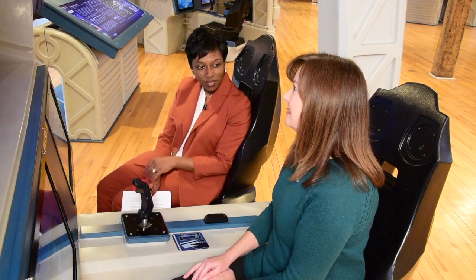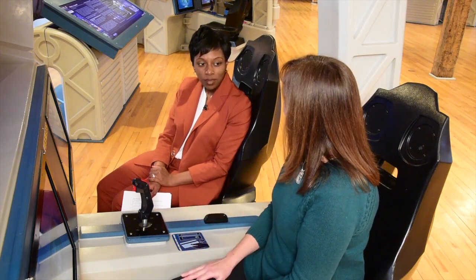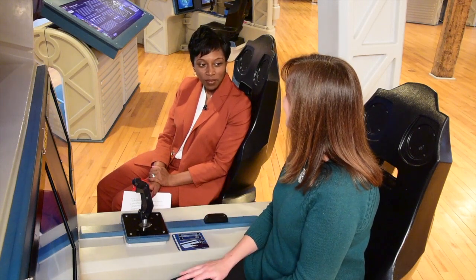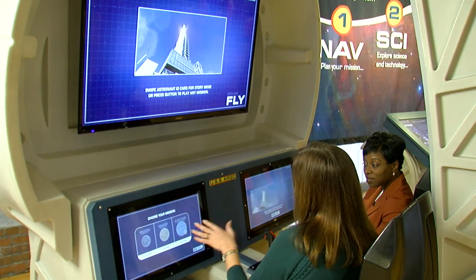This technology is similar to a video game, and a lot of the science is based on NASA. The company that built this, Eureka Exhibits, did a lot of work with NASA to make sure everything is recreated as close as possible to being accurate scientifically. So we can start planning our mission, and we touch the screen. We decide where we want to go.